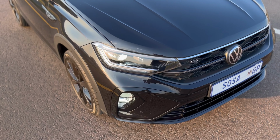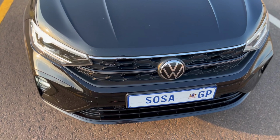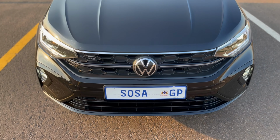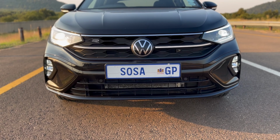So, starting off with the Volkswagen Taigo, I've actually driven this car before. I've actually done a review of this car back in the year 2022. So if you want to see what the old me thinks about this vehicle, go there. If you want to know what the new me thinks about the vehicle, stay here. So I'm going to tell you about the exterior look of the vehicle.